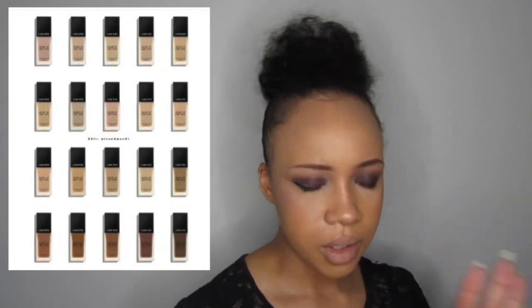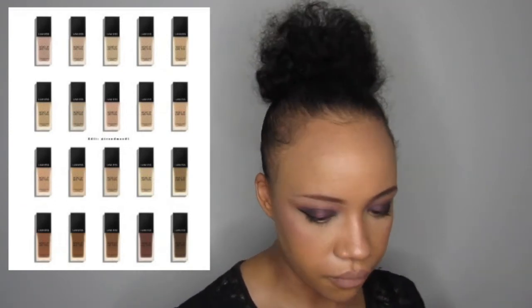I don't know if this is their full range of foundations, but I'm seeing 5 shades for people of color, for deeper skin. I'm seeing 5 shades. Really? But I'm going to hold off until we see the full collection. Hopefully this is not it. I think if this is it, it's kind of like, have you not been paying attention?